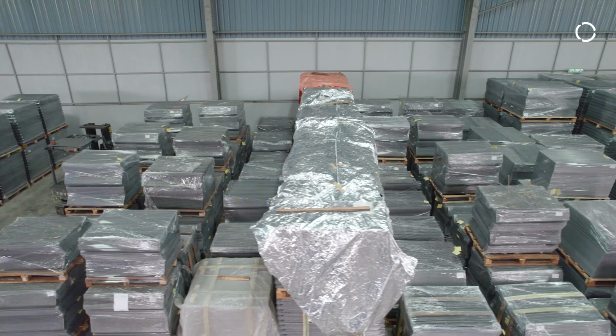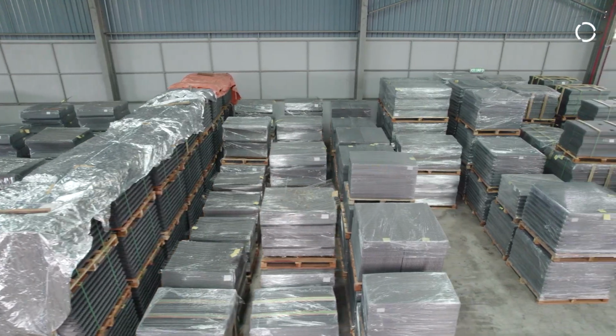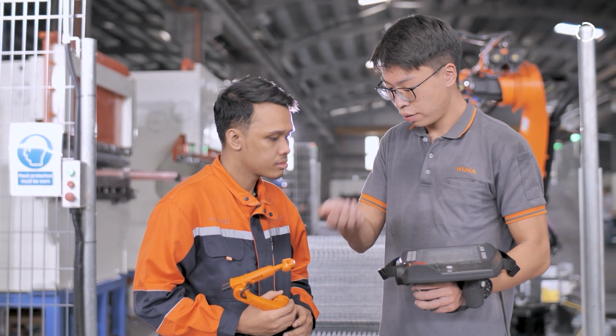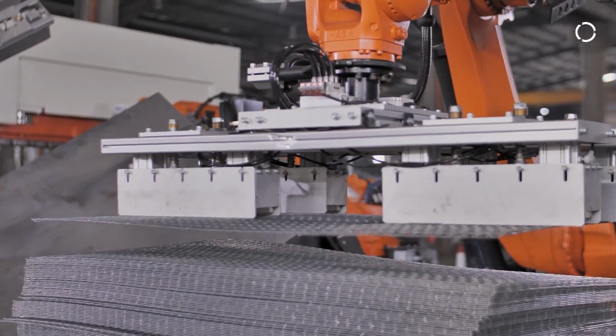Previously, it was 500 steel wire mesh bends per day, and now it has increased to 1,500 steel wire mesh bends per day. We believe that by automating the steel wire mesh bending process, it will increase the productivity of workers and help to elevate the safety levels for workers in the industry.